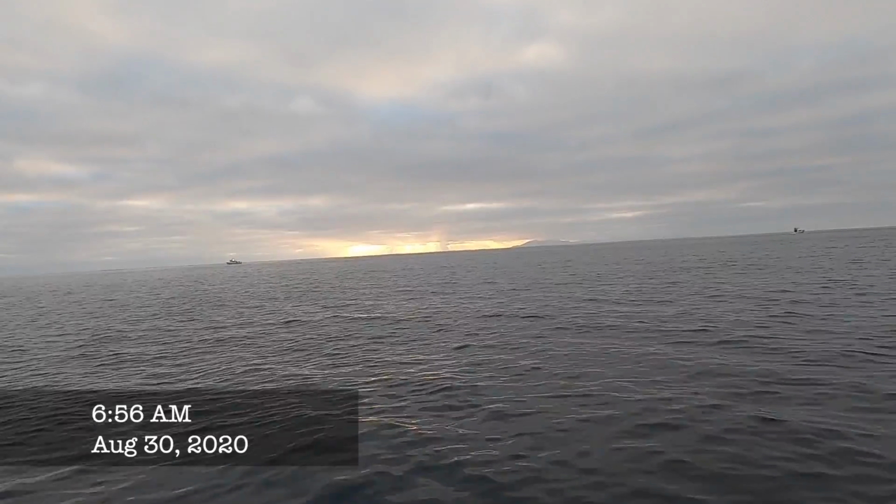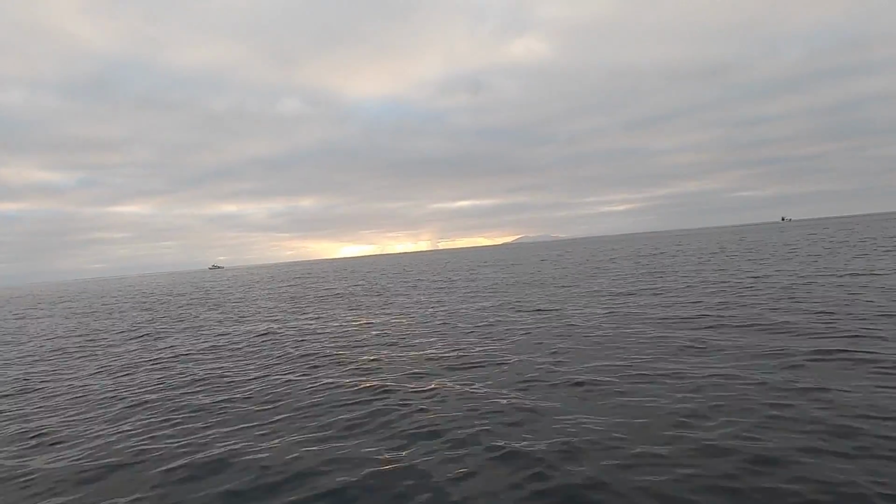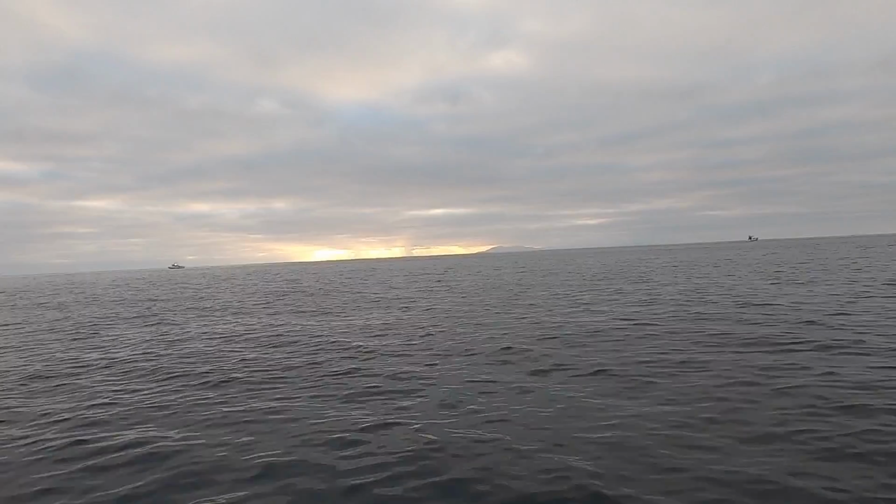Pretty amazing view here. The sun poking through the clouds. Catalina Island in the backdrop.